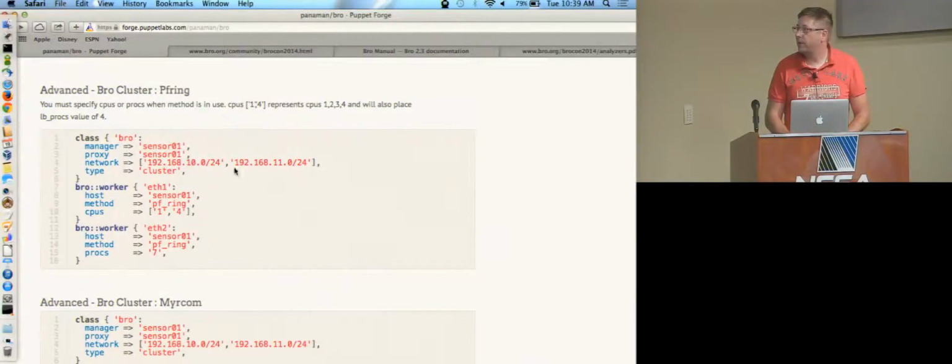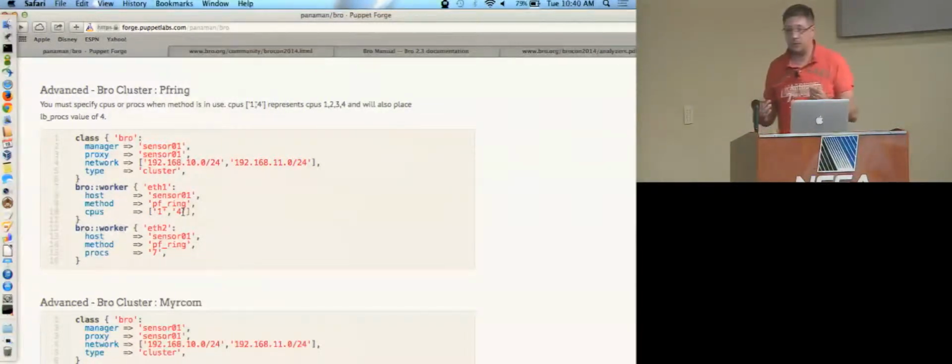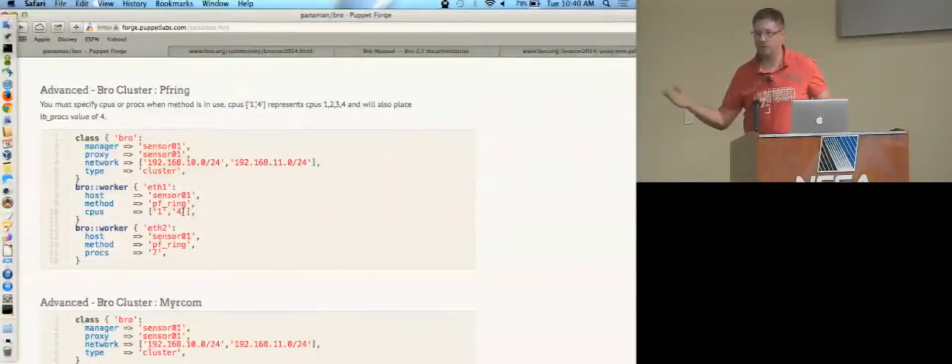So here's an example of pfring. Basically, you just tell the method pfring. You can bind CPUs. It's an array, but it really just looks for your first thread and your last thread. So what that will do is it will bind CPUs 1, 2, 3, and 4. You don't want to put any more in there; it would break. You always want to have two numbers in your array.